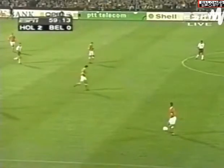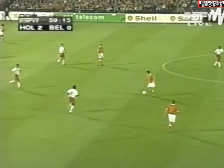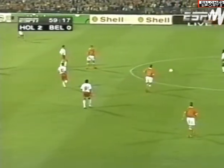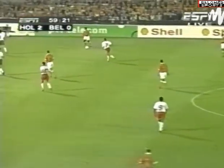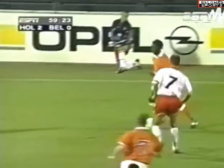Advocate, your record is saying that perhaps his signing and his inclusion in the team and those vital goals in the last few weeks of the season brought the championship to Eindhoven.